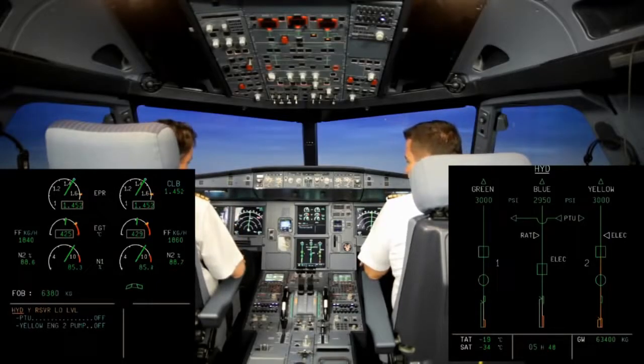Hydraulic yellow reservoir low level. I have controls and communications. You have control and communication. Okay, we are climbing flight level 360. We can continue flight level 360 and on the route. Okay, it's not necessary to communicate with the ATC right now.